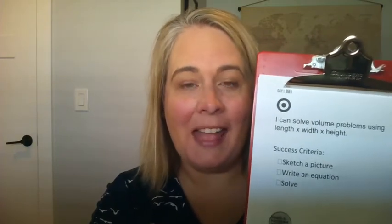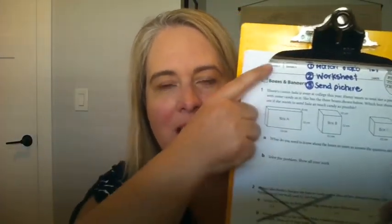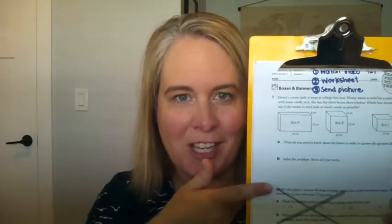So go ahead and grab this sheet. It's the first sheet. It looks just like this. It says boxes and banners. Up at the top, I've let you know that you need to watch this video, do your worksheet, and then you'll be sending me a picture. So go ahead, grab a pencil, grab this sheet, meet me right back here. Go ahead and pause.